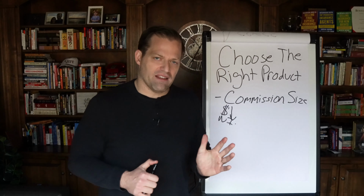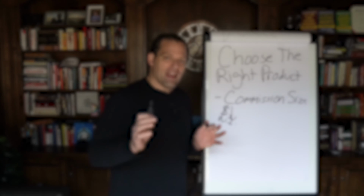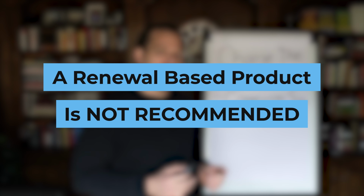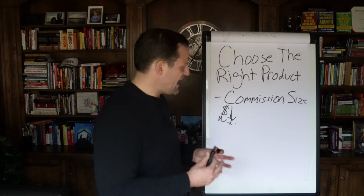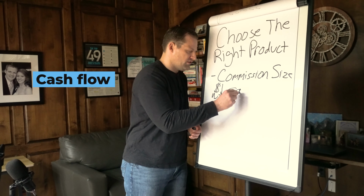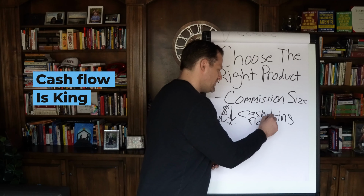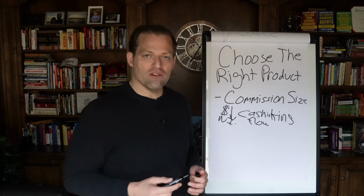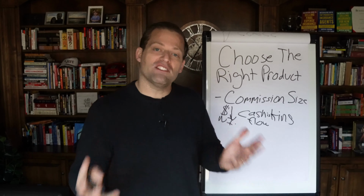One rule of thumb that I think is important as a new agent, I generally do not recommend a passive or renewal-based product to sell as a brand new agent. It's too hard financially to cash flow, because cash flow is king, okay? And that's the rate of income or revenue you receive on sales, and the speed and the size of it. So what should you do instead?